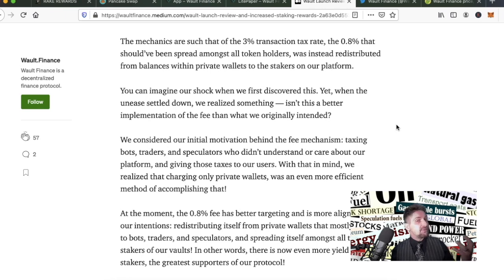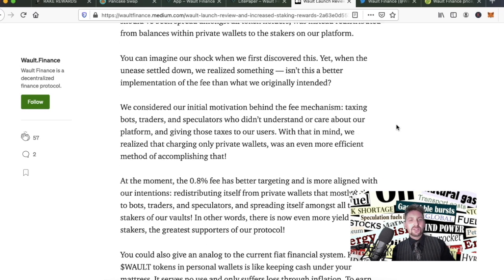So there was supposed to be a 3% burn, but 0% and just distribution between everyone. Like, for example, Breep token has a 2% burn. 1% gets burned forever, 1% goes to all token holders. They wanted to have a 3% burn, all going to token holders. But instead, 0.8% is taken from token holders not yield farming and staking and given to people who are. So of course that was quite a shock.